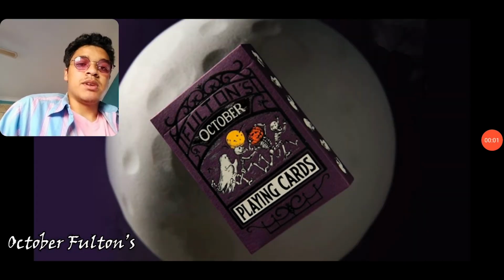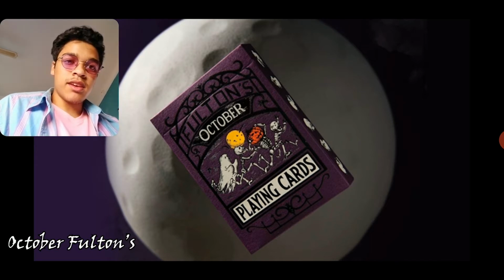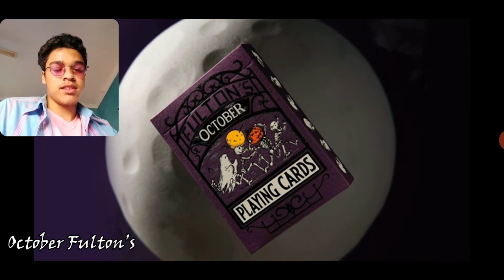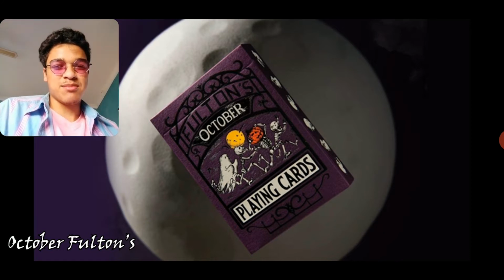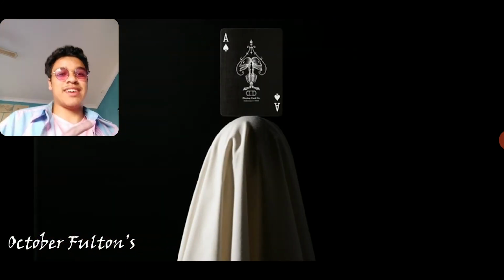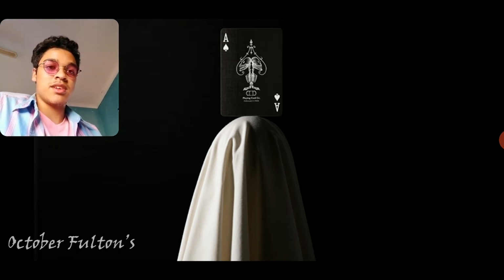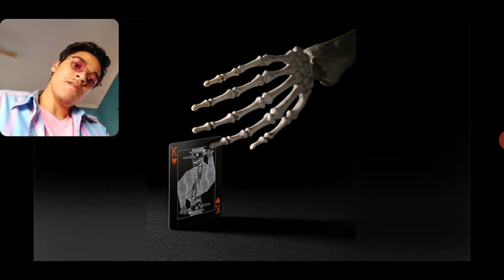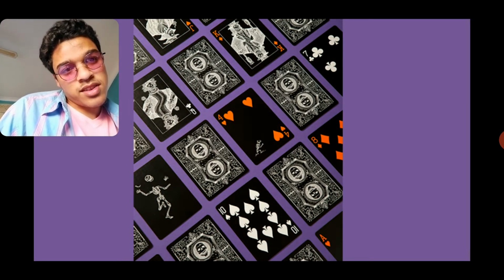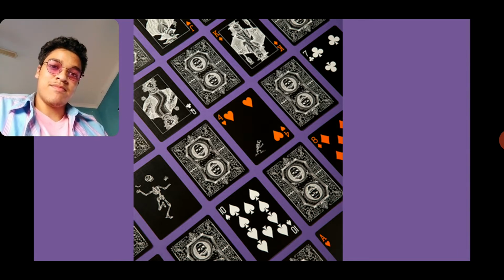At number 10 we have the October Fultons playing cards. These are released by Art of Play. I love how the tuck case looks, very matte, very whimsical. I love the characters, I love the purple, but this is the best part of the deck. If we move on, we see that it has an all black design which tends to chip away over time, so I'm not too keen on getting something like that. The designs themselves are quite interesting, but yeah, not rushing to get these. 10th place.